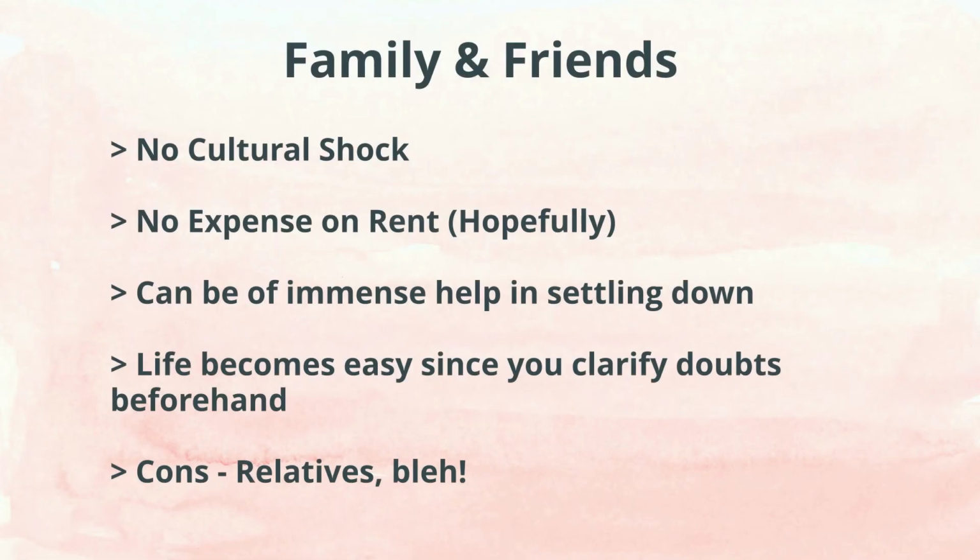Staying with family and friends is the most popular choice for short-term accommodation among new immigrants. A familiar face goes a long way in preventing cultural shock, and there is no initial expense on rent, which could have put a sizable dent in your funds.